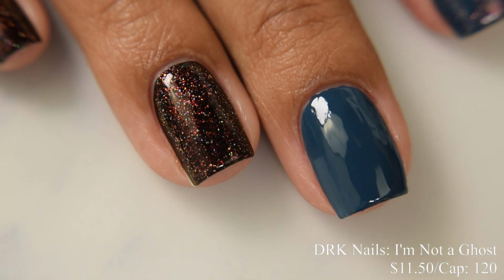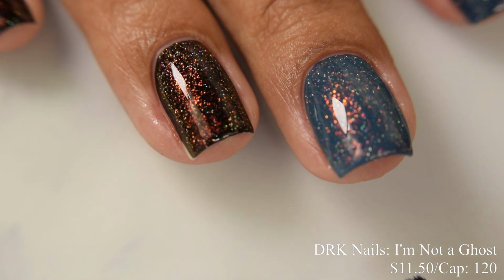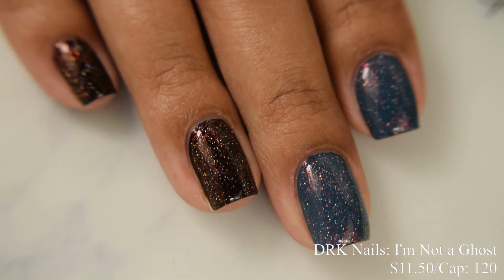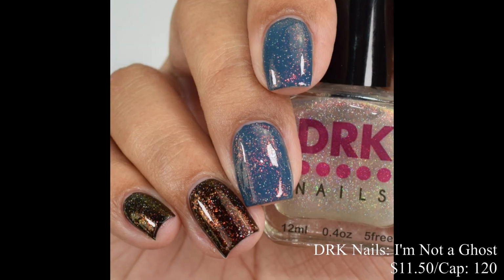So just to be a little different, I wanted to show you guys what it would look like over a black and a blue cream, of course blue. So you can kind of get an idea. The shimmer is quite intense. It's this lovely red to green shift, and those little holographic flecks are very dainty in their sparkle.